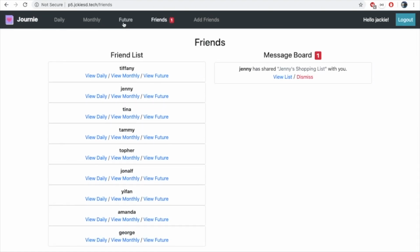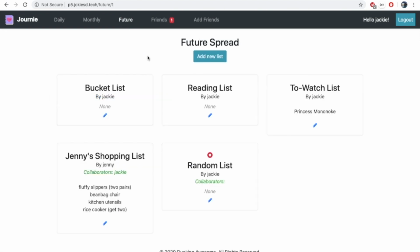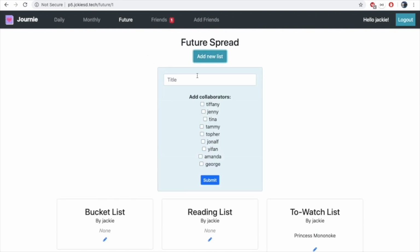Now, finally, the Future tab. The Future tab contains a bunch of lists. Every user starts off with 3 default lists: the bucket list, the reading list, and the to-watch list. To create a new list, simply click the button, enter a title, and add any collaborators you want. Collaborators have to be your friends.